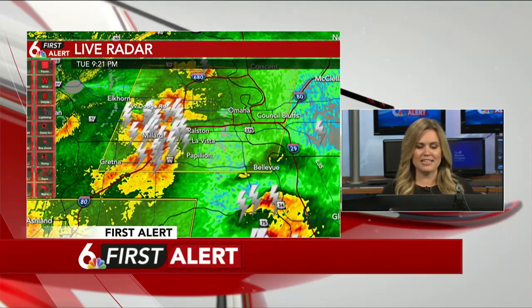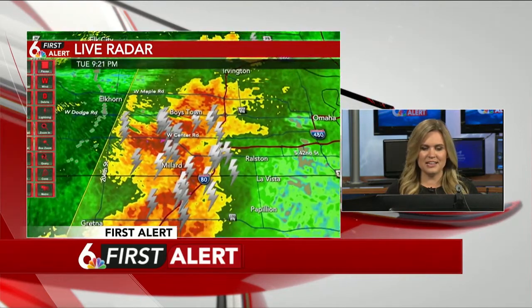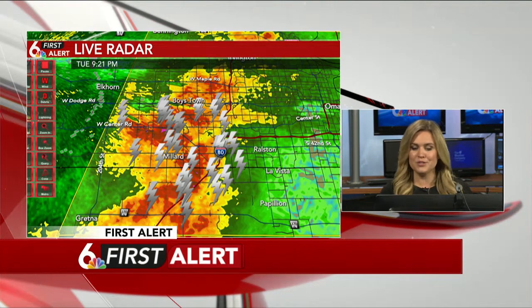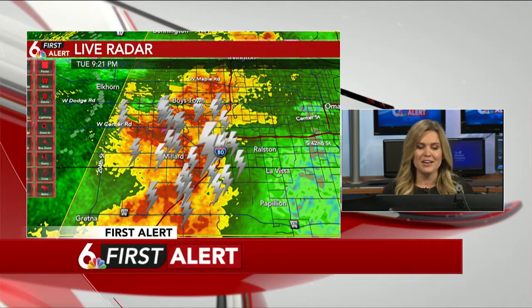of lightning. Let's take a look at our lightning tracker here. As we zoom in, you can see it's really lighting up the screen, not quite as intense as it was earlier, but around Boys Town, Millard, and as we look west from Ralston, La Vista, Papillion, you're probably seeing quite a bit of lightning, also probably hearing a lot of that thunder as the storm approaches. So heavy rain also going to be a concern.